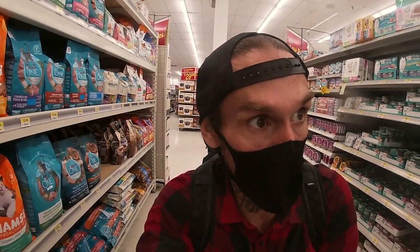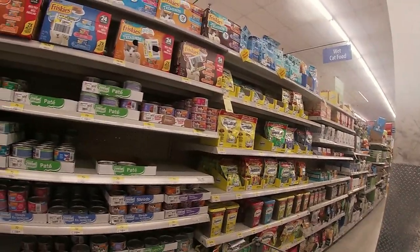I'm on this thing. It's probably the closest thing I'll ever get to owning four wheels. I don't own this one, this is Walmart's, but. Okay, you guys, so I gotta get my big fat cat some food.